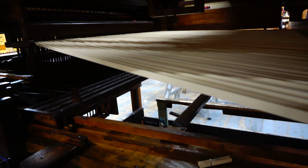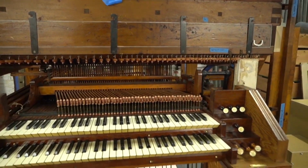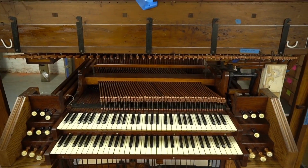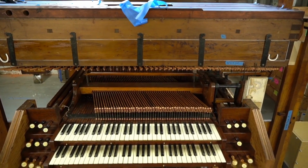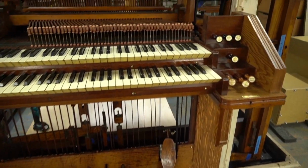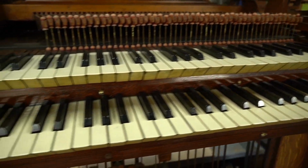The old action was just worn out after over 100 years of use. And we also put new bearers on the organ because we found the old bearers had a sag in them. And so we corrected that. And all the hardware is being polished, and all the pipework has been cleaned and has been all re-regulated.